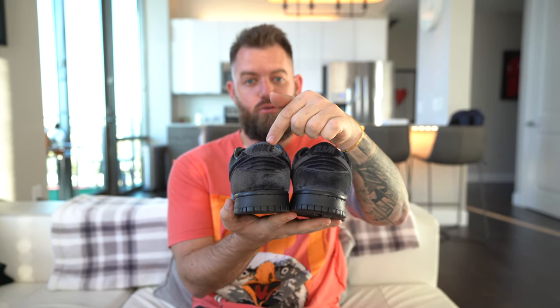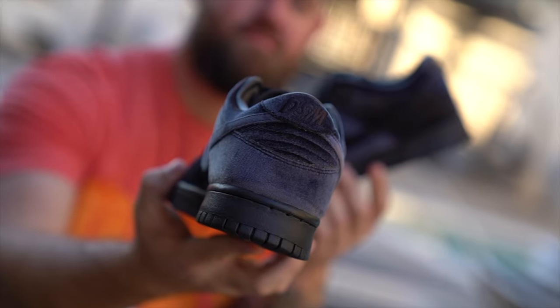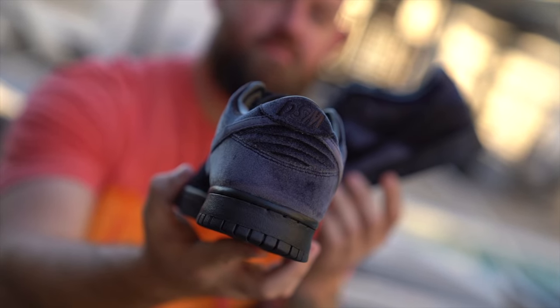Starts with the heel. So on the heel, typically you would have Nike embroidered right here on the heel like you do on the left shoe. On the right shoe, you see DSM, which of course stands for Dover Street Market. Now, what is Dover Street Market? It's a high-end fashion retailer. It was started by Rei Kawakubo of CDG. So if you've heard of CDG, then you know who she is. Her and her husband started Dover Street Market, and this is just a really great collab.